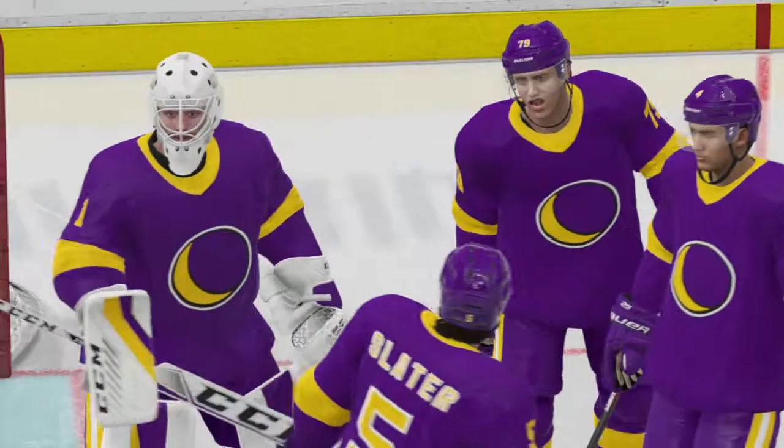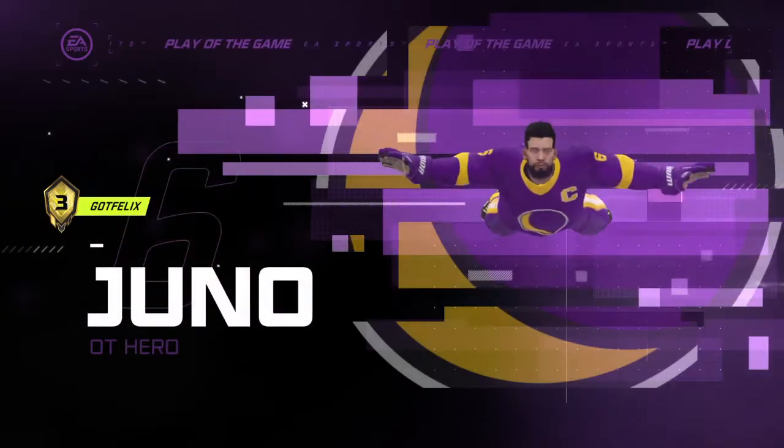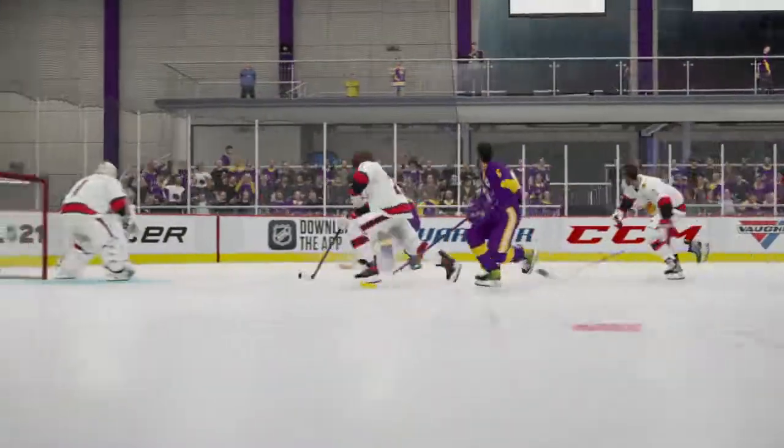It took a little extra time, but we got ourselves a winner. Once it gets into overtime, you look to see who's going to be the more aggressive team. But man, these teams are so evenly matched tonight. This is a great finish.